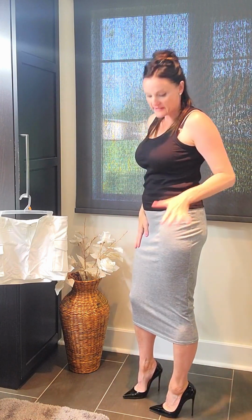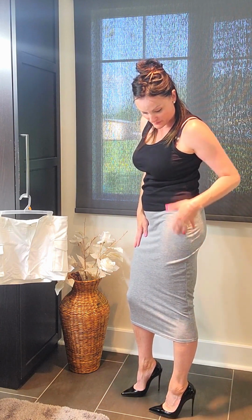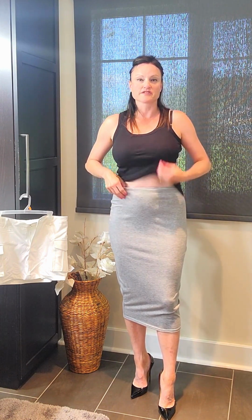So a really basic stretchy pencil long maxi skirt. It's great, this jersey material. It's very thin and lightweight for the summer, so it feels really good on the skin. It's not too heavy, and just a pull-on basic skirt. You can find these anywhere right now.